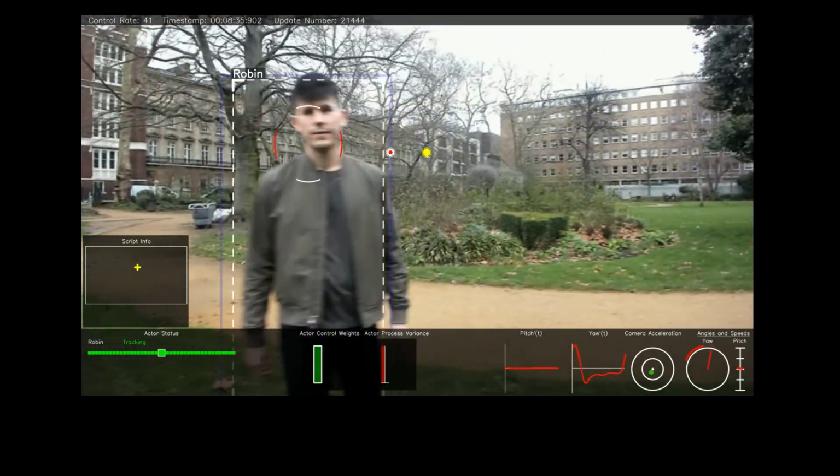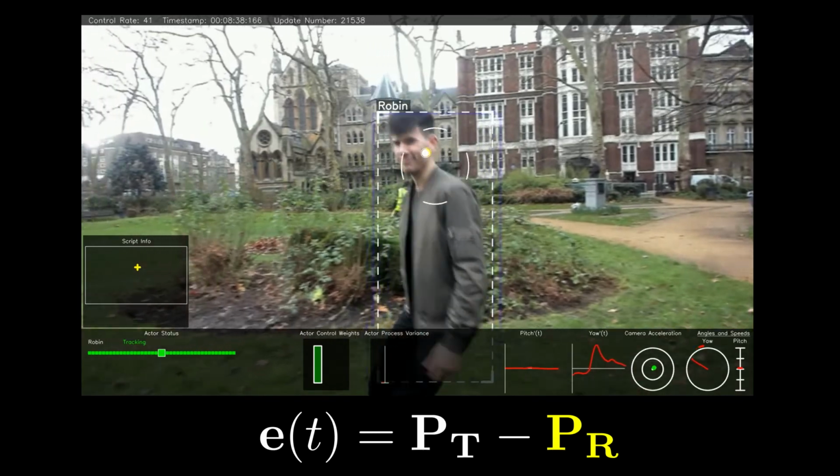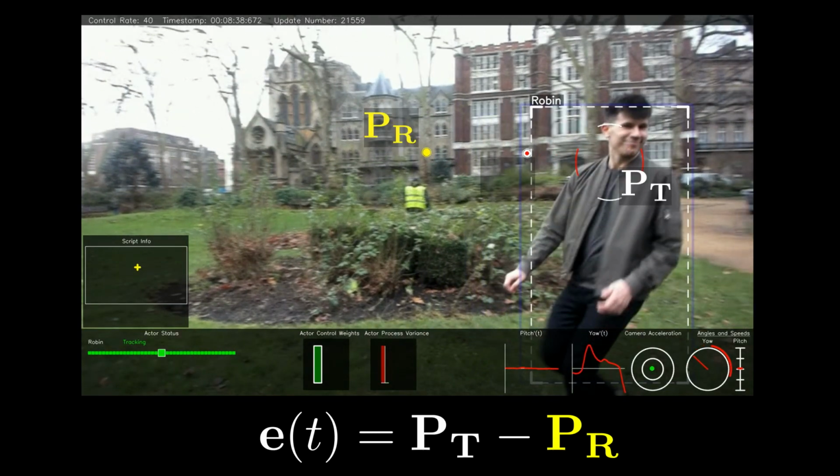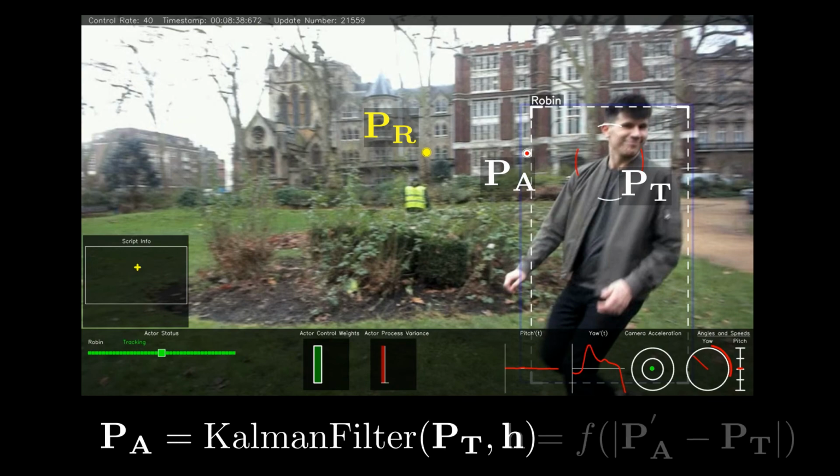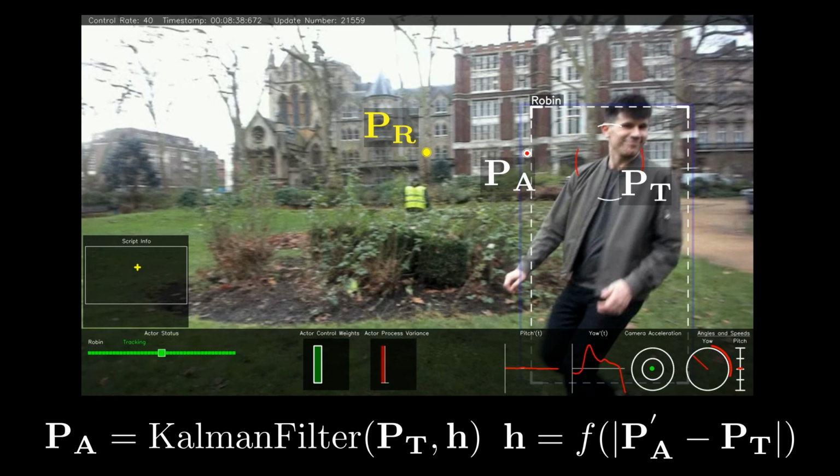To solve this, we actually use a modified formulation for our error, E_t. Instead of using raw track locations, we formulate an augmented track location, P-augmented. P-augmented is defined as the output of a Kalman filter whose measurements are P-tracked. This Kalman filter is unusual, in that its process variance is a function of how far P-augmented from the previous time step disagrees with P-tracked. The greater the disagreement, the higher the variance, and the faster updates are considered from the raw track location's P-tracked.